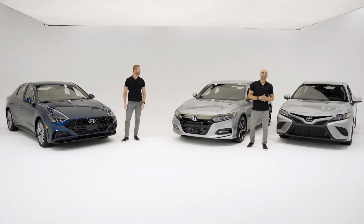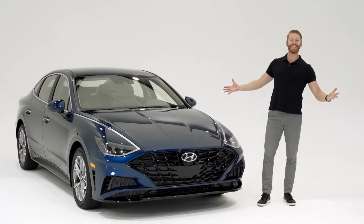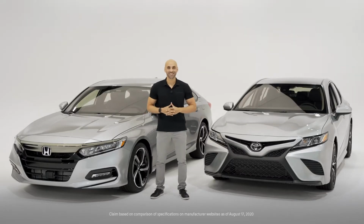Jesse and I are both Hyundai product specialists, and this is a special head-to-head edition of Hyundai Showroom Walk Around. Now, today it's midsize sedans, and we've got 3 of them in here with us. The 2020 Sonata SEL with convenience package, the 2020 Toyota Camry SE, and the 2020 Honda Accord Sport.